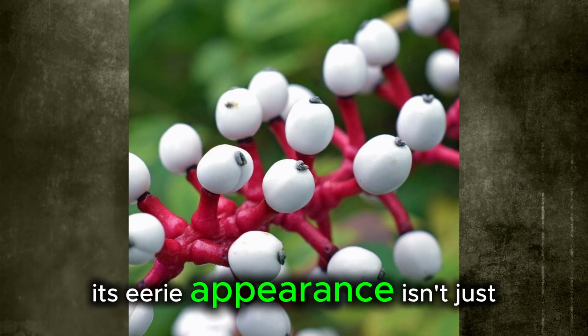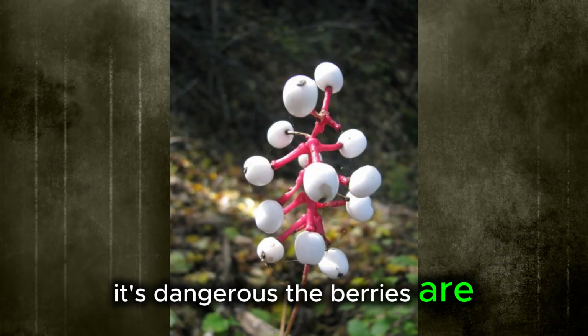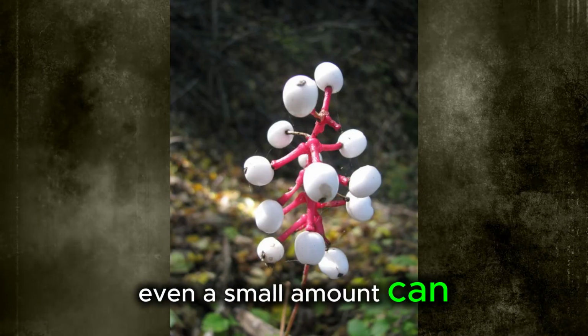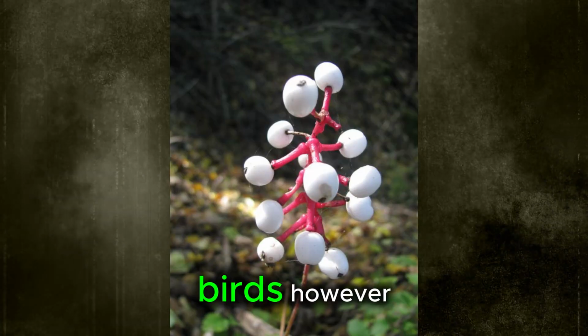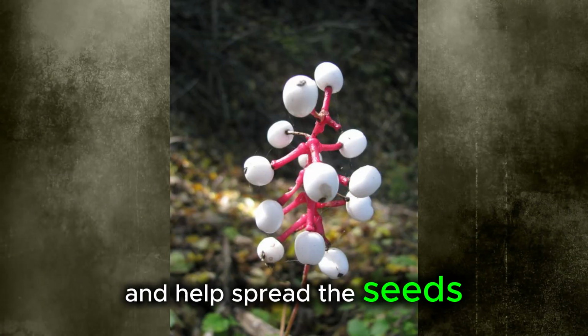Its eerie appearance isn't just unsettling, it's dangerous. The berries are highly toxic to humans. Ingesting even a small amount can cause severe reactions, and in some cases be fatal. Birds, however, can consume them without harm and help spread the seeds.